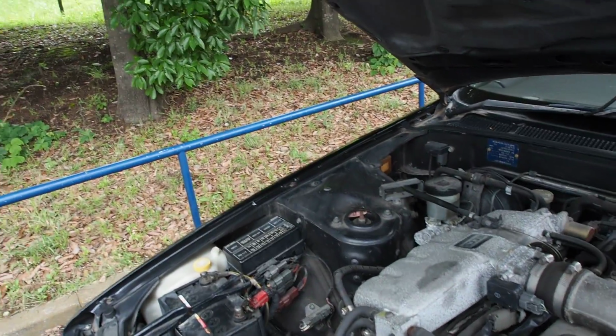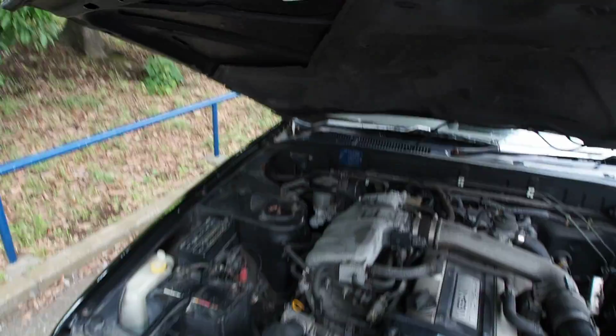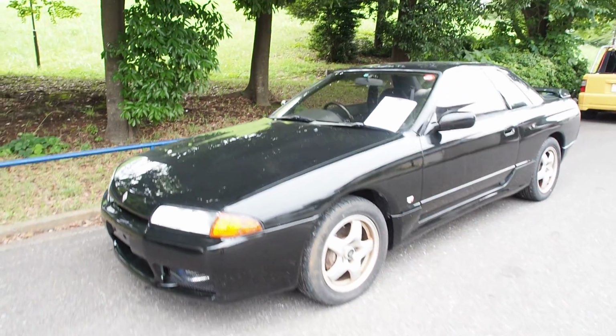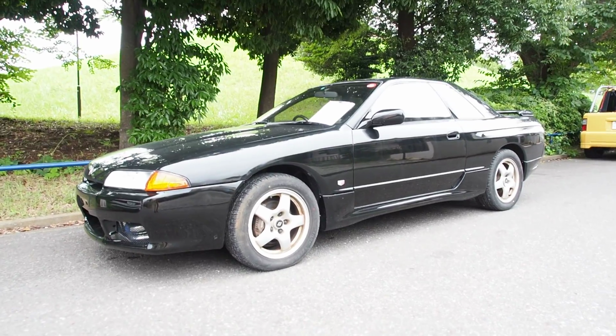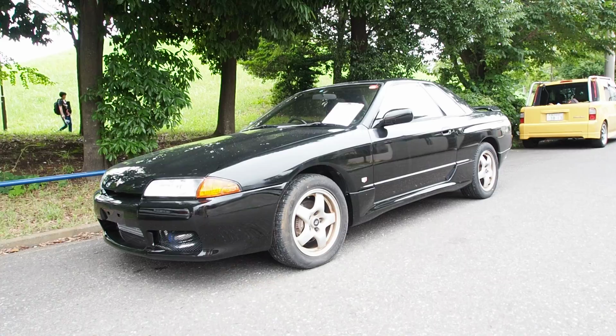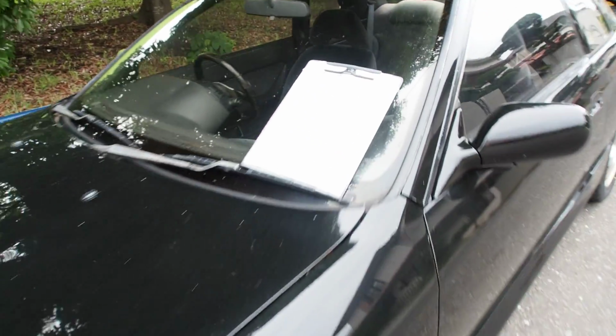Gonna lower the hood here. Now typically, this car was bought from auction, it's going to be exported to the USA. Typically you'll get a bit of a discount because it's an original automatic non-turbo that I'll sell for less than an original 5-speed. Okay, so let's go over the auction sheet, then we'll go around the body and the interior.